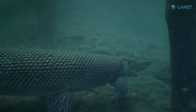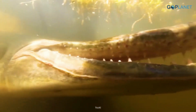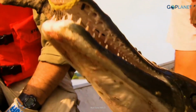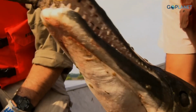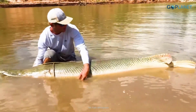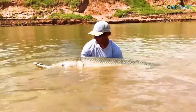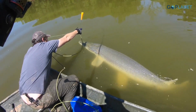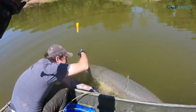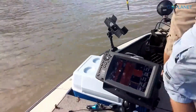Alligator gar is one of the most terrifying-looking fish in North America, with razor-sharp teeth, armor-like scales, and a body that can grow over 10 feet long. It looks like a creature straight out of a monster movie. But beyond its fearsome appearance lies an ancient survivor, a fish that has existed since the age of dinosaurs, over 100 million years ago. The alligator gar has survived for over 100 million years.